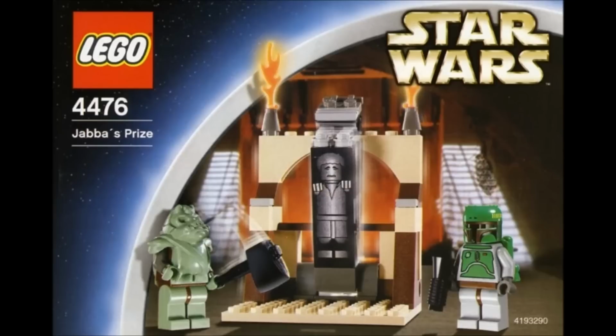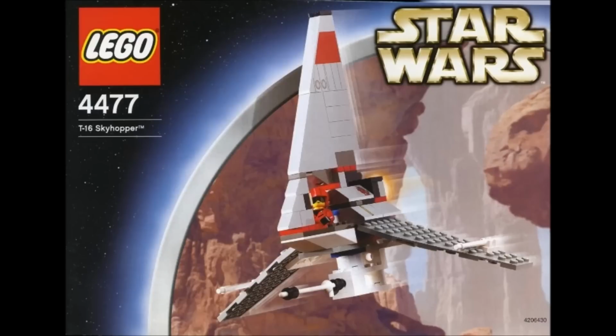Jabba's Prize, which came with the Gamorrean Guard, and Boba Fett and Han Solo in like a cheaper set. So those were kind of like, I guess you could say, the battle pack sets for that kind of wave, and they were both $7, which I'm sad I never got those. But I always used to look at them in the catalog and say like, hey, I want that, but I never got them. The T-16 Skyhopper, such a peculiar vehicle that was never really re-released until 2015.